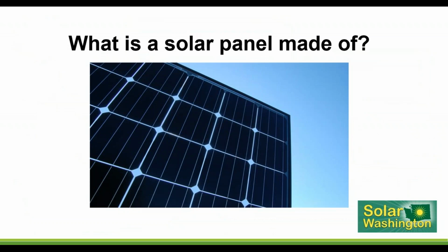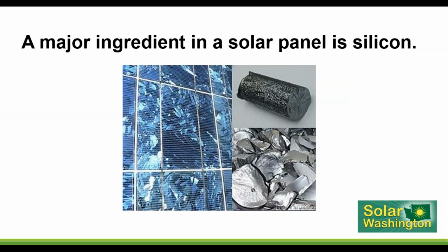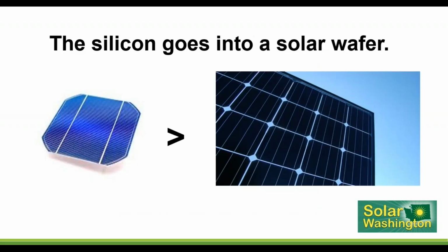What is a solar panel made of? The major component in a solar panel is silicon, which is used to produce a solar wafer. Then metal connectors link the wafers and a thin layer of glass is added on the front side facing the sun. The back sheet is made from highly durable polymer-based material. It all comes together once the frame is assembled. The frame will also provide protection against impact and weather.